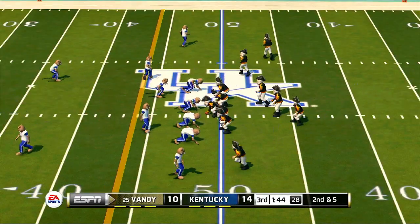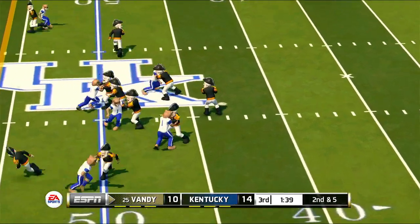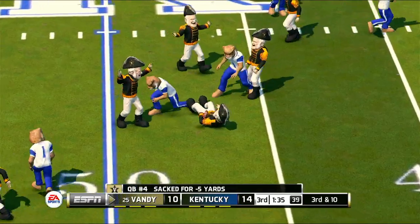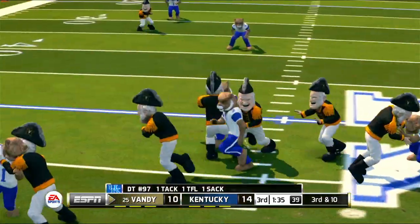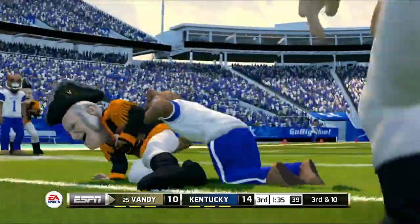Fourth down. 40's the mic. He scrambles. And they bring him down for a sack on the play. I think that one's on the offensive line. They've got to do a better job of holding their blocks, or else this quarterback's going to be pulling turf out of his face mask all game.